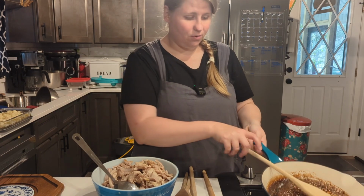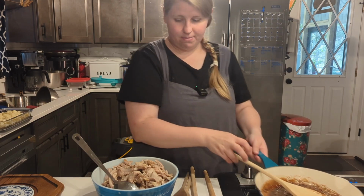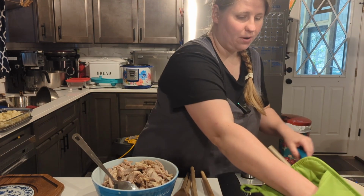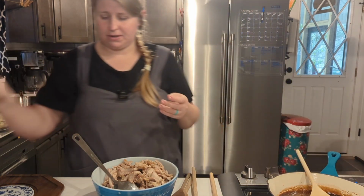The reason I did it in 4 batches is because of Aaron. So I ended up putting a little bit here in my pan. Let me get a thing so I can show you all. So I put a little bit here so it can start thickening up. But I did 4 batches because of Aaron.